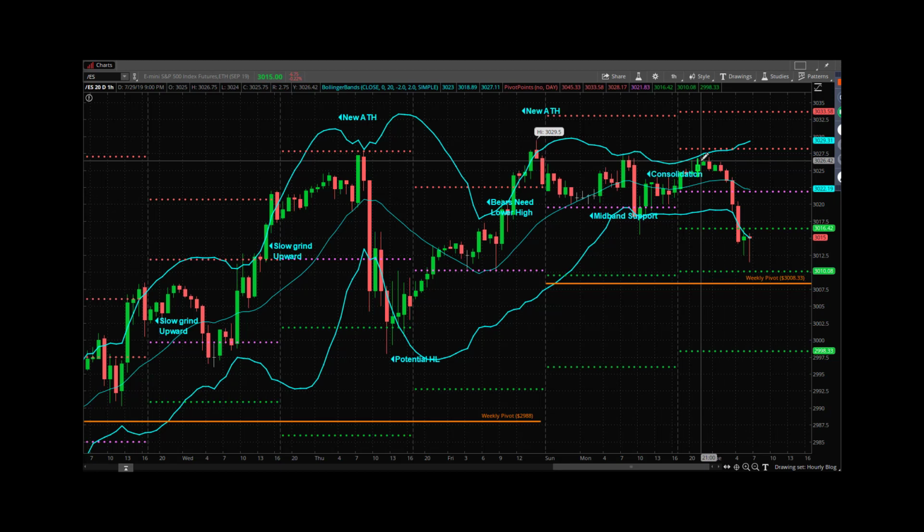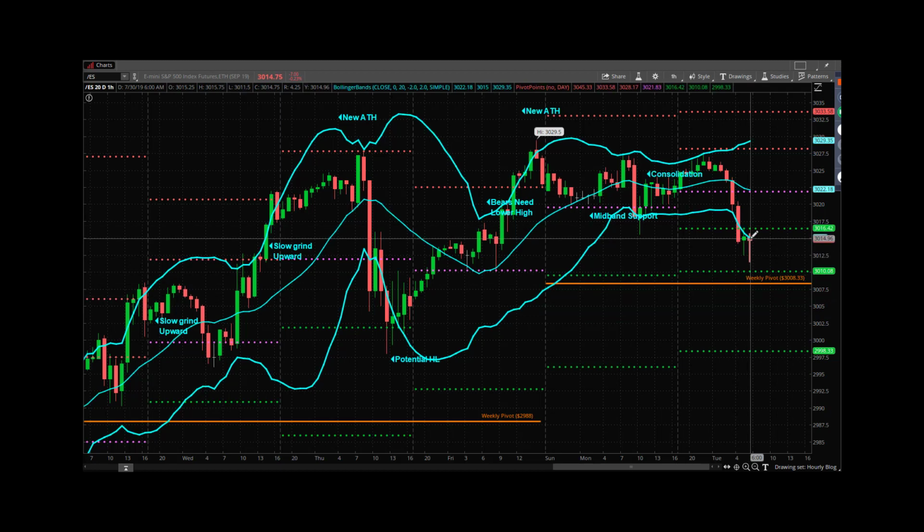You're seeing some potential expansion to the downside. You can see the weekly pivot there at 3,008. This was the move I was hoping we'd finish off yesterday morning when we got short, but they've decided to do it 20 hours later.